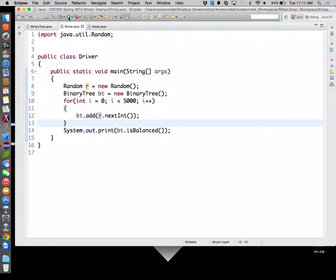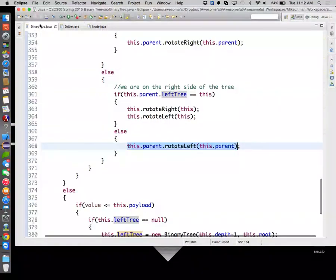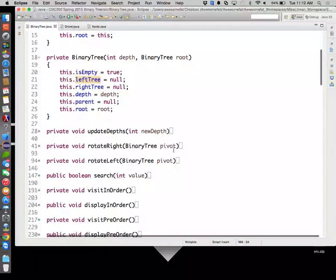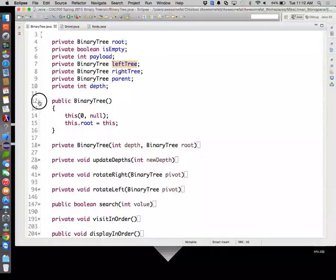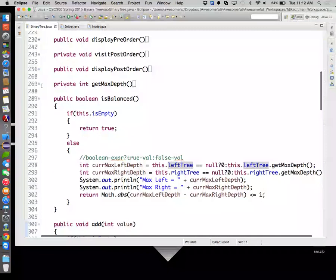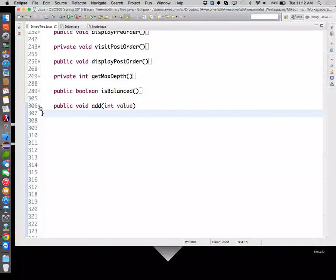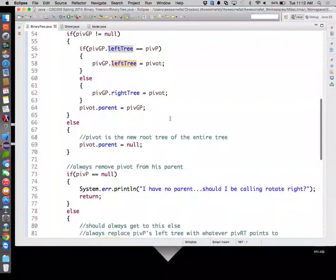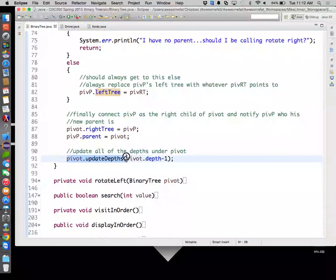Did we remove everything from all the other places? Update depths is broken. Okay, so update depths is what gets called after we do a rotation, correct? So let's close this here. Let's do rotate right. So here's update left, so we're in update depths. So we're doing it about ourselves.